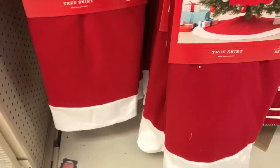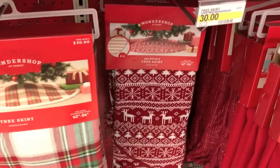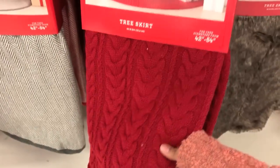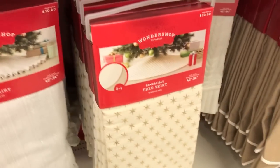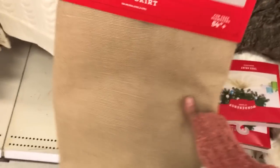Different tree skirts they have. Snowflake, plaid, little reindeer. This one, I think it's gray. This one's knitted. This one is furry. This one's cute too. It's got like little ruffles, stars, knitted. This one almost looks like burlap.